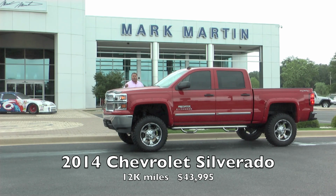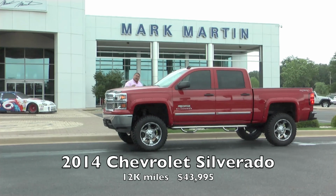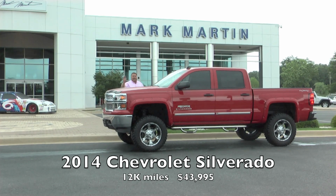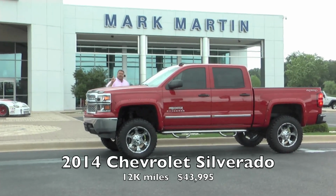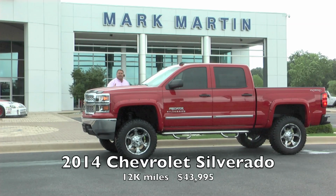I'll sell you this truck for $43,995. You go buy the truck new, you're gonna spend 42 or 43 grand, and then there's $7,000 been spent. I'm giving you the $7 grand. That's right, $43,995 for this 2014 Chevy Silverado with a Predator package for only $43,995.